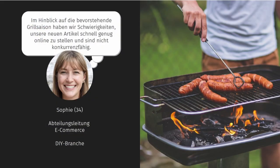Befittingly, we came up with a case that focuses on the barbecue season. We want to give you a practical insight into our theoretical approach, and this is why we've brought along this business case. And this is why Sophie is here today. Sophie is age 34. She is the head of the e-commerce department at a DIY company, and she approaches us with the following brief.